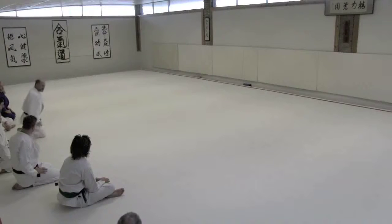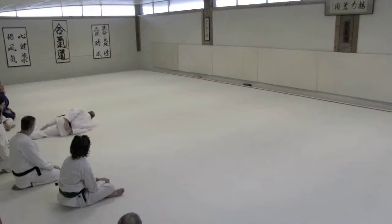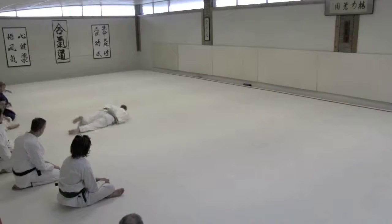So the next one, we call it the salamander. So we're going to be on our belly. Hands on the back, knee up, and I'm pushing across. I'm walking.